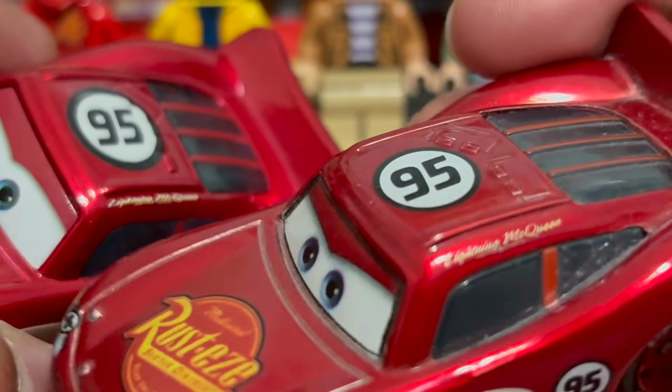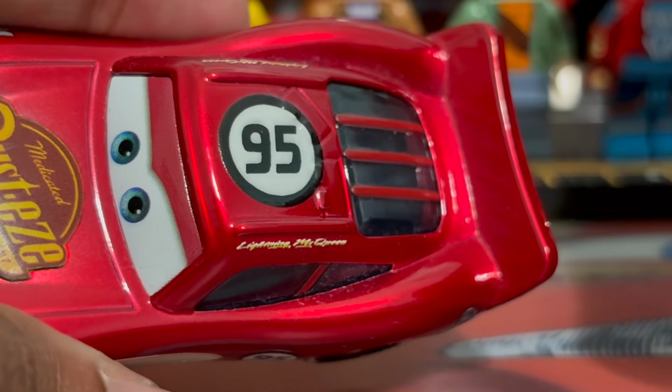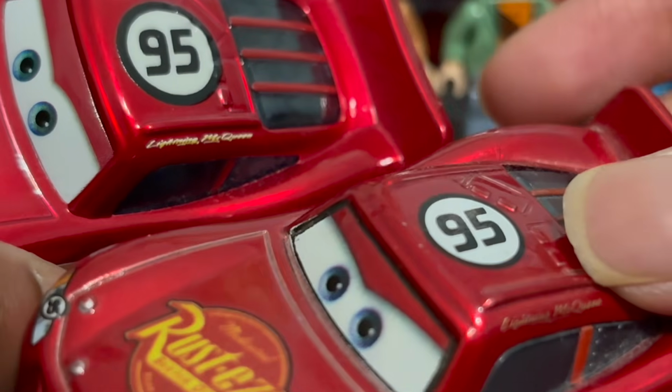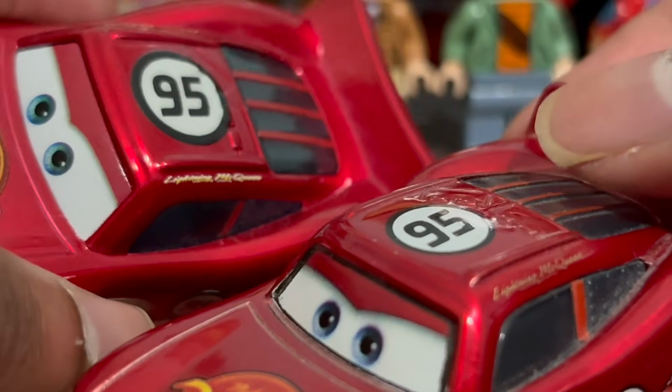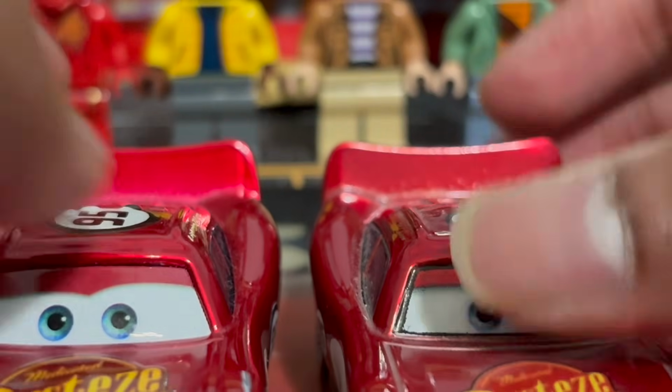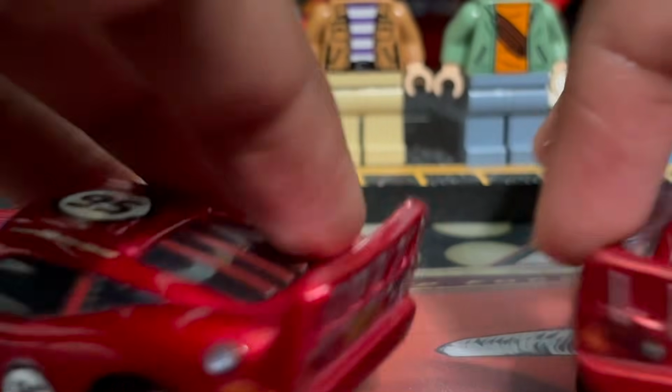The McQueen signature actually does look better on the Vietnam version. I do like the gold bulbs of the flat yellow. The 95s are a little bigger on the New China version compared to the Vietnam version. There's nothing on the spoilers, but here's some really bad paint on this one.